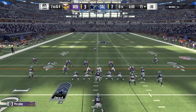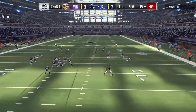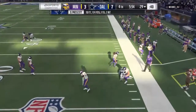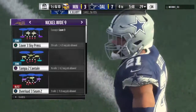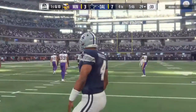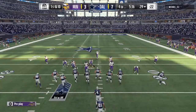And the D-line pinching together must be expecting the run. Off play action to Elliott. Here's Prescott. Drops it underneath to Elliott. And he'll be taken down, but not before he gets this football out shy of the 30 to the 29. A solid gain of 15 yards, and the sticks move. Offense comes to the line now, 1st and 10.